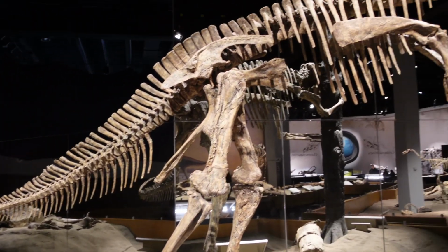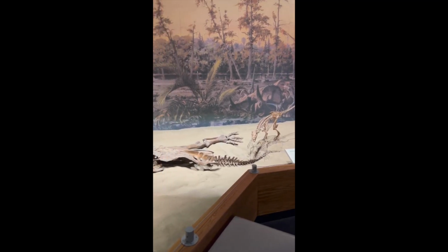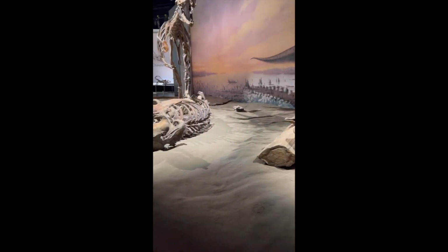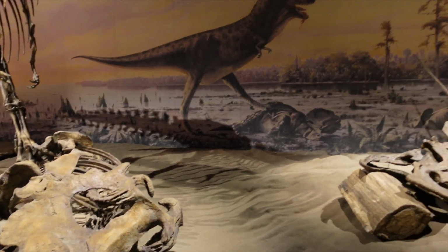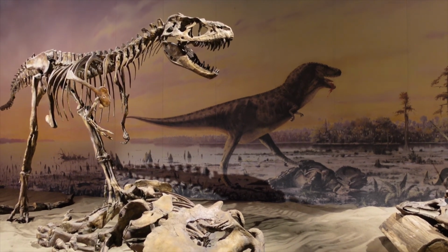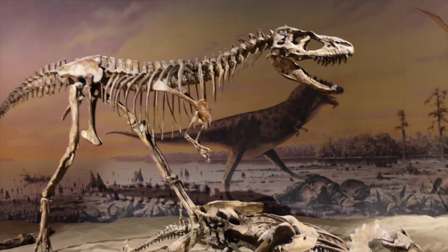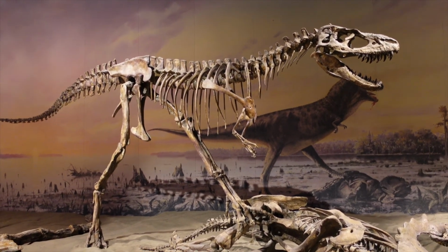I just honestly don't know where to walk to next. Just what they've done here, where they've got the image in the background of what the dinosaur looked like, kind of silhouetted against the fossil. It's really helped paint a picture of what these look like.